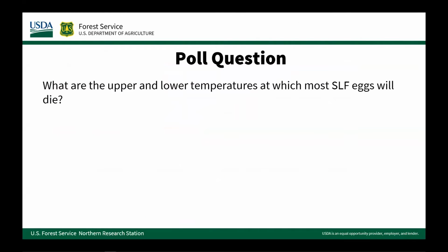And at this point, there's going to be a poll question. All right, folks, here's the question. What are the upper and lower temperatures at which most spotted lanternfly eggs will die? Looks like most people answered B. Melody, do you want to weigh in or add any additional discussion here?